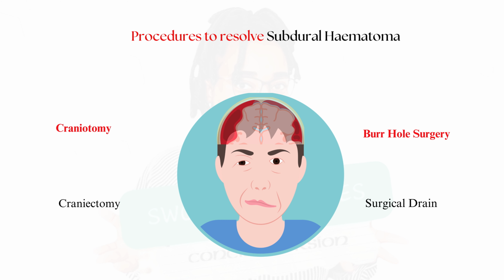2. Burr-hole surgery. The word speaks for itself. This involves drilling a hole in the skull, after which a tube is inserted to drain the accumulation of blood, surgical drain. At times the tube is left in place for days to drain remaining blood and to reduce the reoccurrence of hematoma formation.